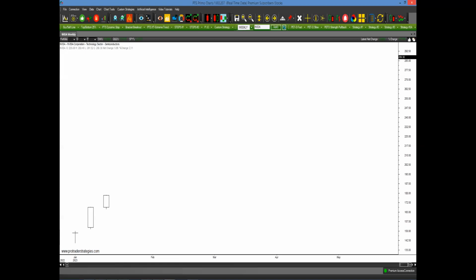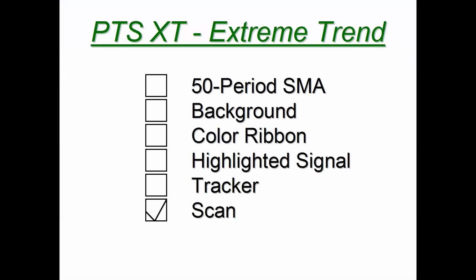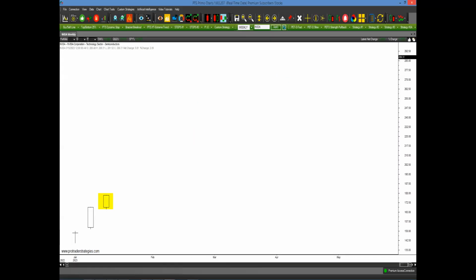What is the market telling us? Well, the first thing we want to do is scan. So we click on PTS-XT trend, and in the drop-down menu, click on scan. And guess what? It's generating a buy signal. And you say, how can I do that? This guy who's supposed to be so good is telling me to get out. It's too high and to take my profit. Well, remember, you should make your decision. If you feel it's too high and you don't feel comfortable, then don't take this buy signal. But ultimately, you have to decide. You shouldn't let anyone or anything decide for you. This is just being provided as a source to help you make a decision.